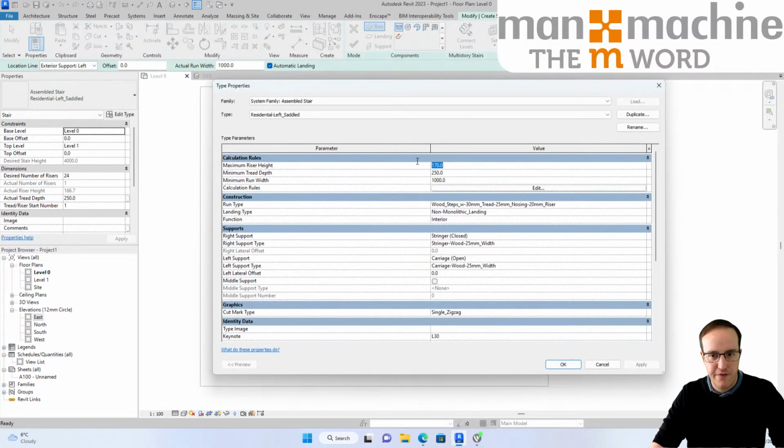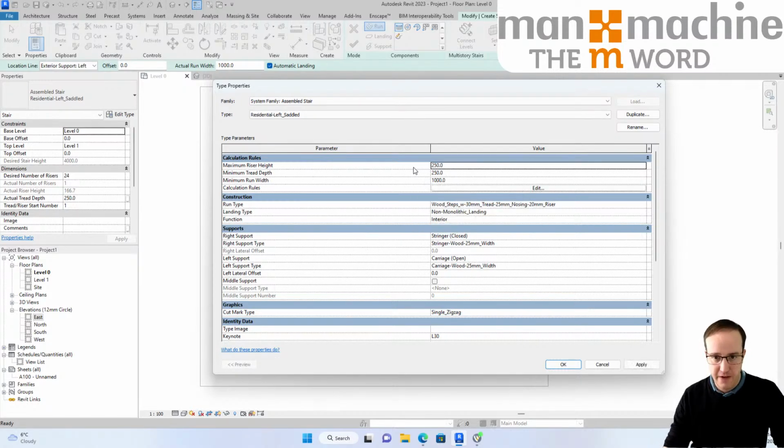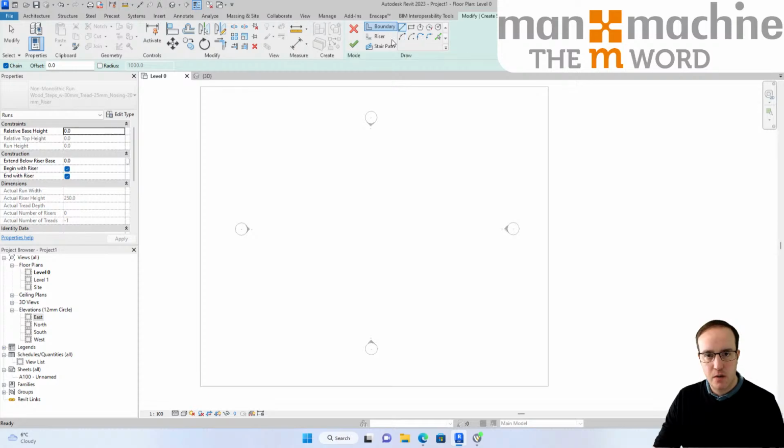So I can come in here and define these as I see fit. And again, let's just say 250 and 250 for the purpose of this. So we're still using that same calculation method here, and it's still going to give me the yes, no, maybe based on what you type in there. Again, it won't stop you generating the stairs or drawing the stairs. It's just going to advise you that they're drawn outside of your parameters. So by choosing create sketch, we basically get a list of geometry tools.